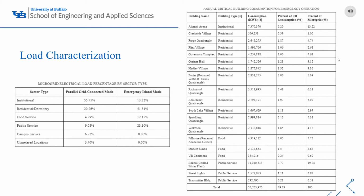This is the breakdown of our microgrid by sector type. As shown in the table on the left, in parallel grid-connected mode, the microgrid will support all existing electrical loads with consumption broken down as 55.75% institutional, 20.26% residential and dormitory, 4.79% food service, 9.08% public service, 6.72% campus service, and 3.4% unmetered locations.